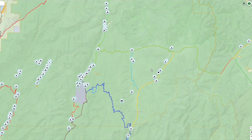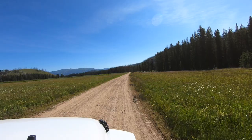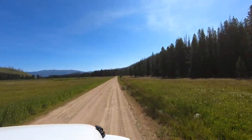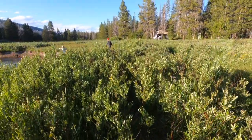So my number 1 route for beginners is Bear Valley, Idaho. Now Bear Valley is located between basically Cascade and Stanley. There's this big wilderness area that separates those two places. And the reason I think it's a really great beginner's route is because the roads are well maintained. There's no real technical obstacles to get over. There's a lot of area to drive through. There's a big loop you can drive all the way through Bear Valley, all the way around it. And there's lots of dispersed camping spots.